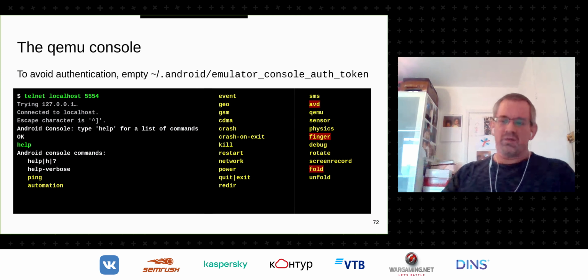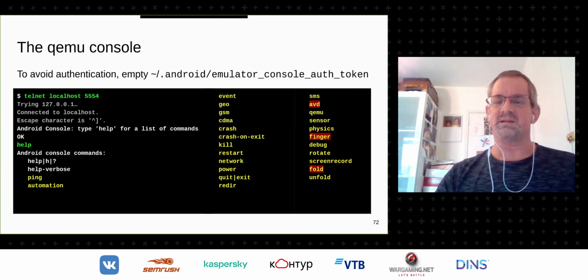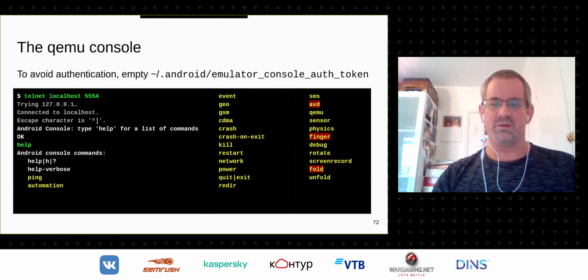If you're not aware of the stuff that you can ask QEMU to do to your running Android emulator, I encourage you to try telnet localhost 5554 next time you have an emulator running. The help command has extra help on each command if you type help AVD or whatever.